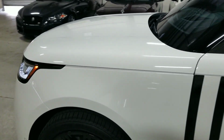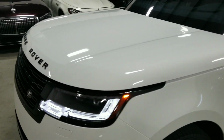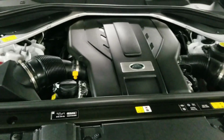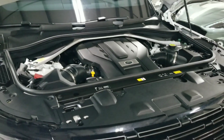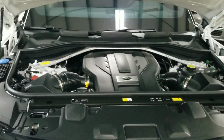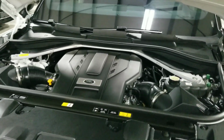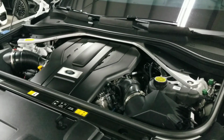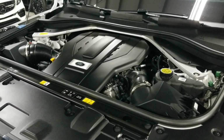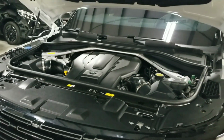So another new feature about this vehicle is it has the all-new engine. This one having the 4.4 liter twin turbo V8. So once again, it is the P530, making approximately 523 horsepower. So incredible amount of power, but once again, this is a very large SUV. Not only that, it is the long wheelbase edition.